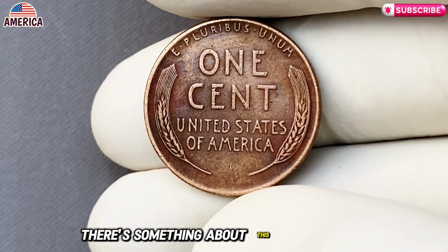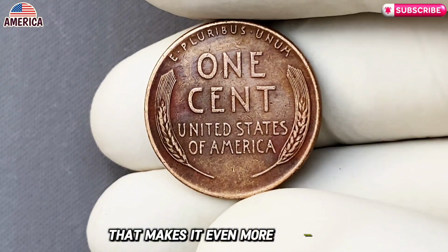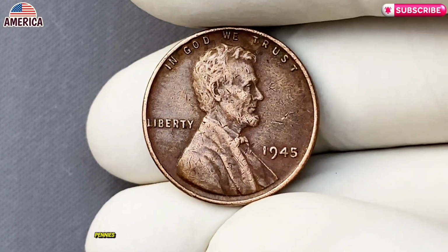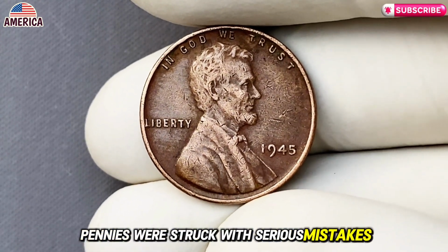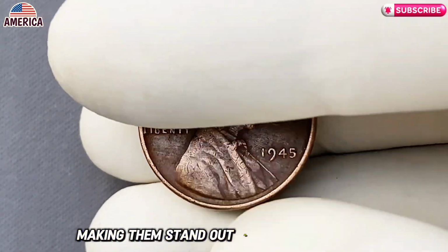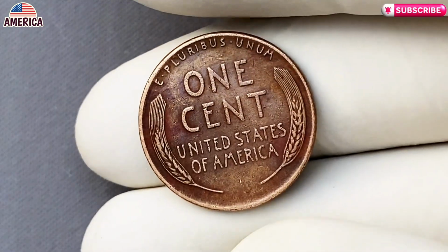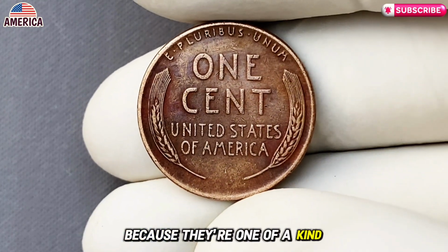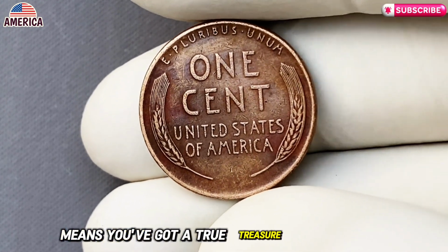There's something about this specific year that makes it even more valuable: minting errors. Some of the 1945 pennies were struck with serious mistakes, like misaligned dies or even doubling errors, making them stand out as unique specimens. Collectors are always on the lookout for these imperfections because they're one of a kind, and owning one means you've got a true treasure in your hands.